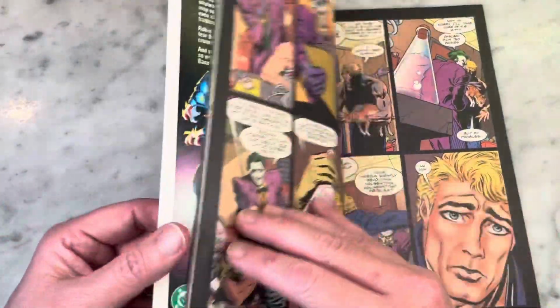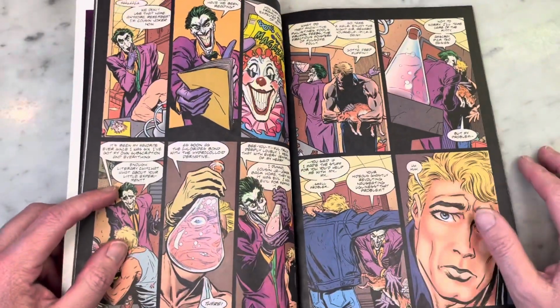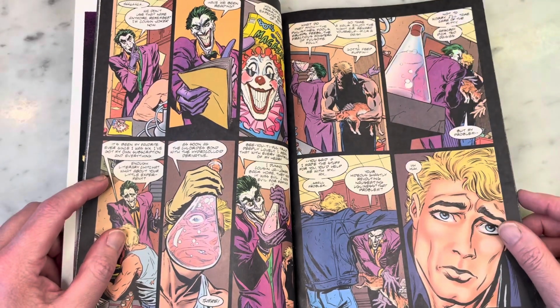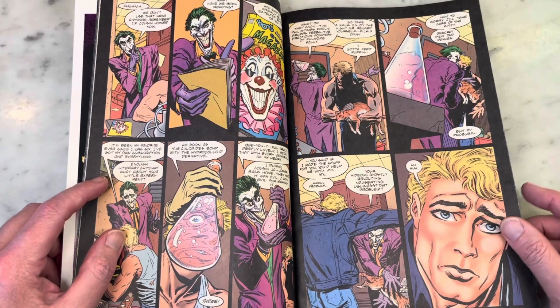Jan Duursema stands out to me because she was one of the few females consistently working in mainstream comics, even though she did her own stuff, of course. But she did a lot of great stuff.